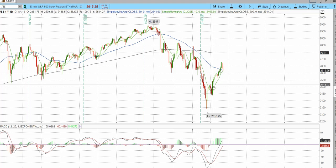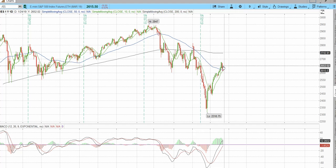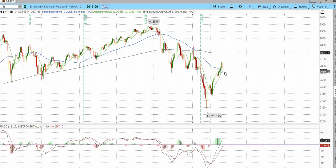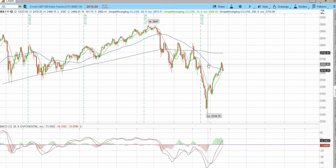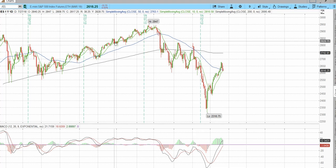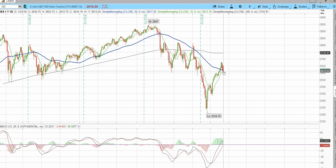So if I'm long from here and I got 40% long exposure, I'm scaling up here. I'm never going to get that top, but I got knocked out of some of mine up here. So why? I'm not going to buy this 10 SMA. And here's something you have to understand. You would buy this 10 SMA if we were above the 10, the 50, and the 200. Maybe somewhere in here where we kept going higher. This is not the time to buy the 10 SMA.